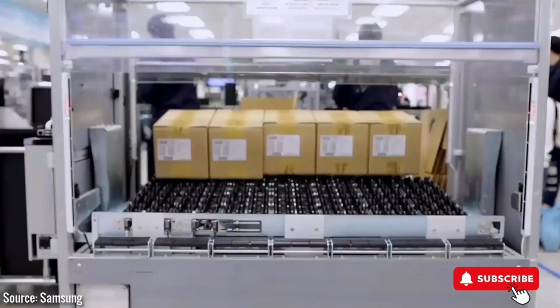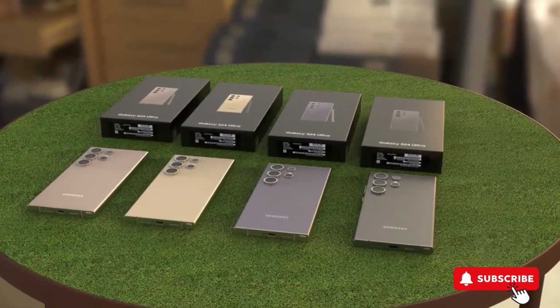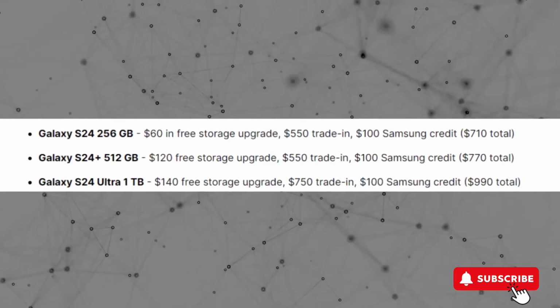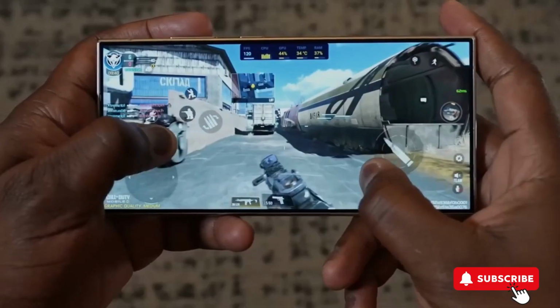It has already set a pre-booking record in India. Samsung plans to extend some of the new Galaxy S24 series features to older devices through updates in the first half of 2024. Pre-orders come with free memory upgrades and other bonuses. People in India are eagerly anticipating these new features.